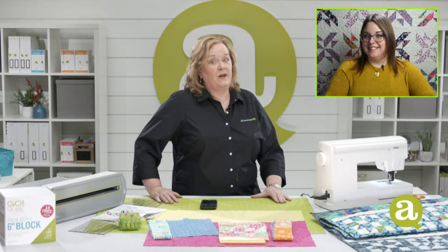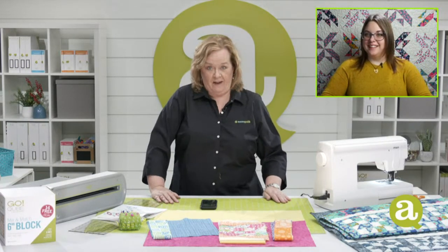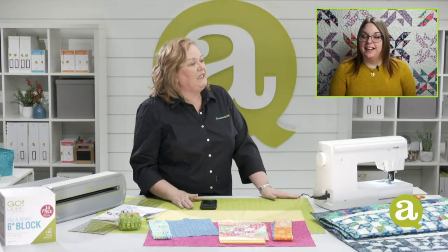A little bit. Now we have some great news. The quilt behind Christina is called Spin Fresh. And guess who made it? Our very own Christina. Yay! Congratulations. Thank you.